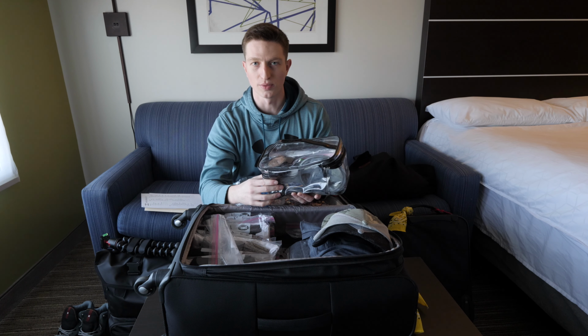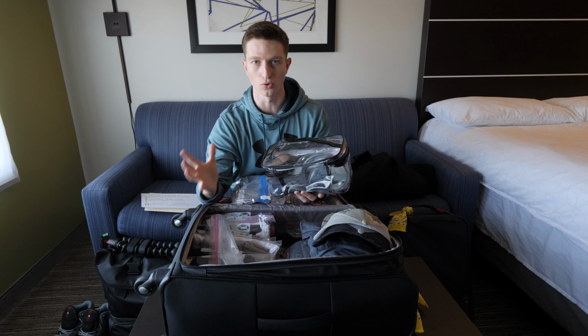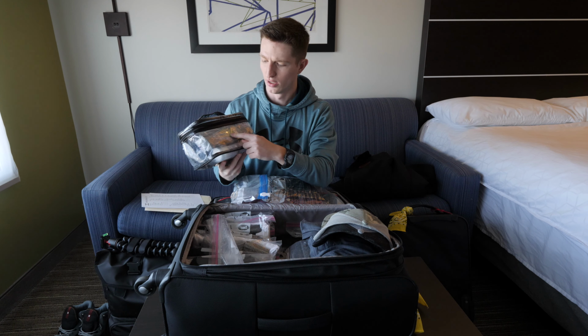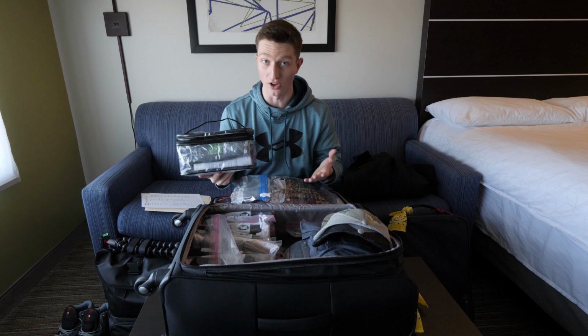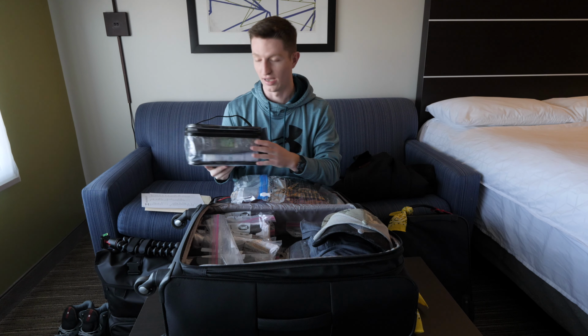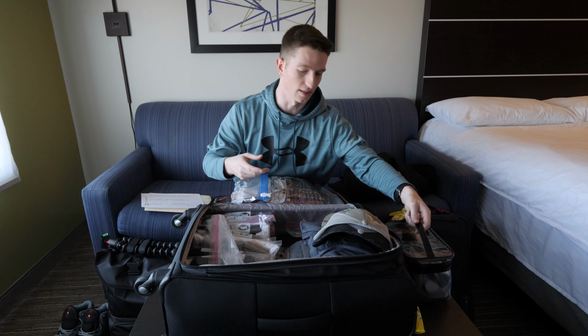Now for me, this trip is going to be between 2 and 3 weeks total travel time. So I just have extra body wash and shampoo. If you're not going on a trip for that long, you probably don't need to pack all of this. I might not even need to pack all this. Not quite sure yet. I'll tell you at the end of the trip.